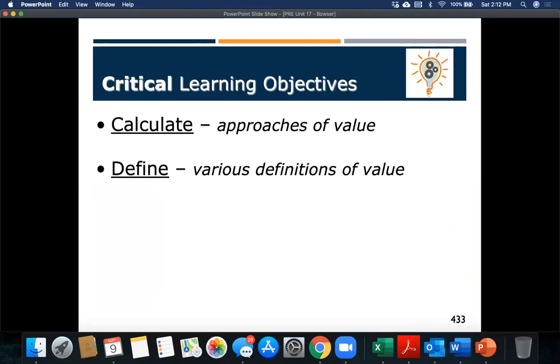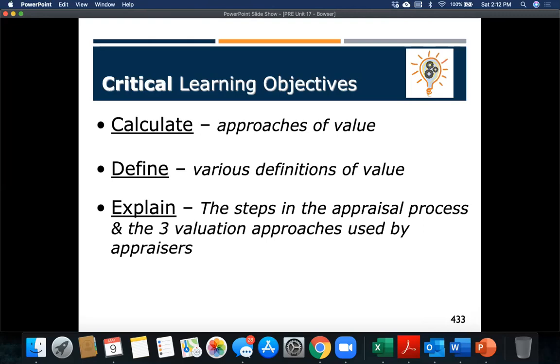We're going to define the various definitions of value. What you do is different from what an appraiser does, and you have to make sure you understand the difference. That's a test question. Then we're going to talk about steps in the appraisal process and the approaches used by appraisers. Notice that it's valuation approaches used by appraisers. We are looking for the value, so it's called valuation.